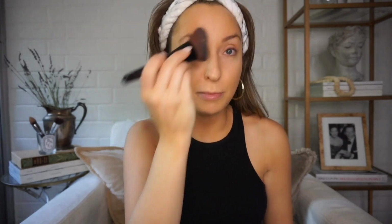It's been sitting a bit now. We're just gonna go in with this, also a Mercier brush, and dust away the powder that I put, get it all off. And now we are ready to go in and do a little cheek work.